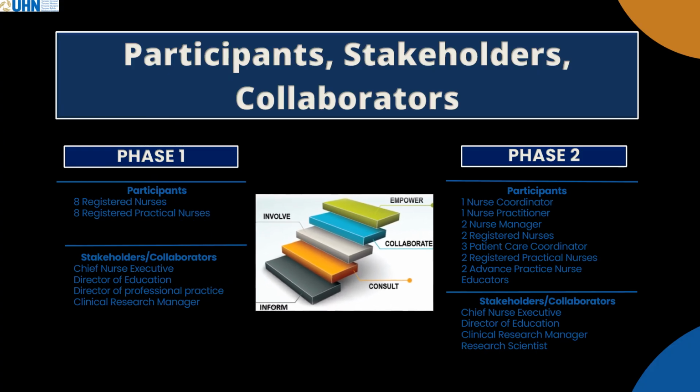Participants, stakeholders, and collaborators all played an integral part in the research process. Without them, pretty much your study could not go on. And what they do is guide your study through consultation, involvement, collaboration, and empowerment, ensuring that diverse perspectives are considered and valued.